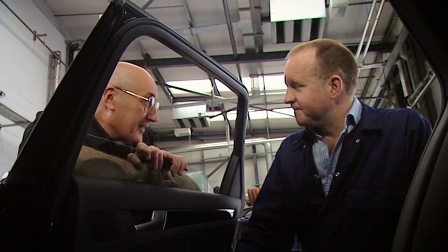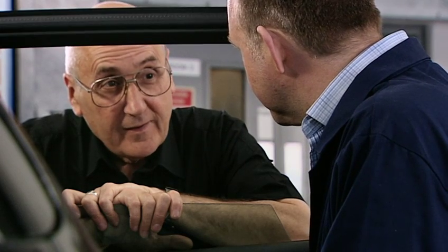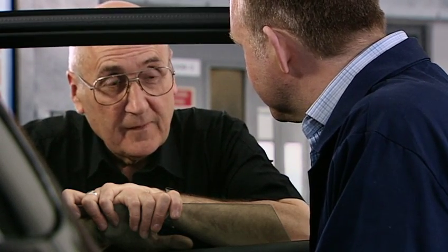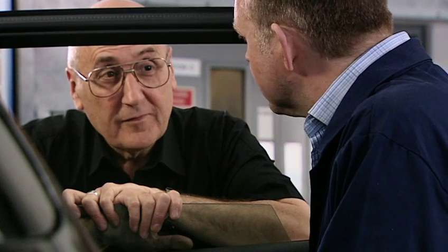Some new items here, Robert. Inside the rear? Well, not exactly. We now have to check that the rear doors open from the outside with the relevant control and then close securely. Also, for any door, if a hinge, door catch, or pillar is damaged, missing or deteriorated so the door doesn't function properly, then that would be a fail.